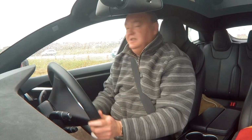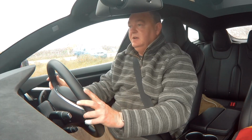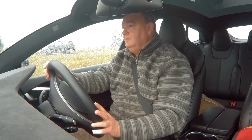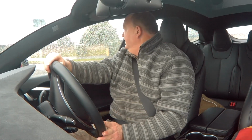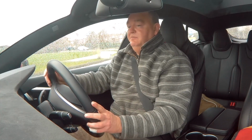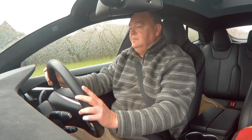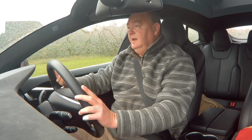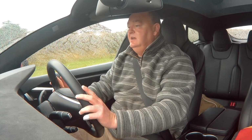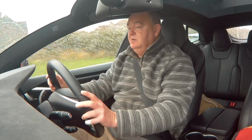So once you've done your settings on your screen, you can control them from the steering wheel. So you can control the volume on your media. Change the volume, move it fast forward, and then on the right hand side you can do your telephone connections, change the volume on that, change all your settings of the car just from the steering wheel.